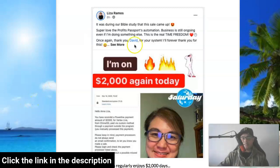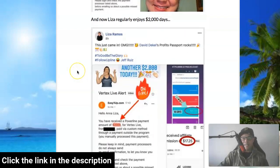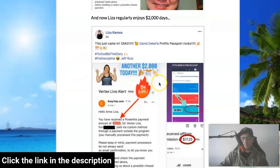So you can see, guys, that this is one of the Facebook posts inside the Facebook group. This is a student, her name is Lisa. You can see it, she said, it was during our Bible study that this sale came up, and she made this $2,000 in commission on a Saturday while having a Bible study, which is pretty awesome. And then it doesn't stop there. She just keeps on getting these $2,000 commissions, which is pretty awesome, right?